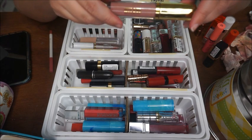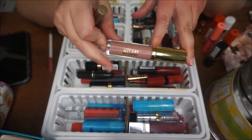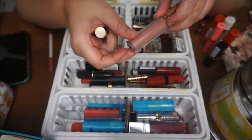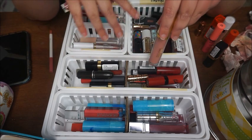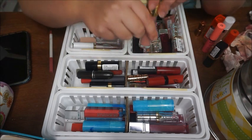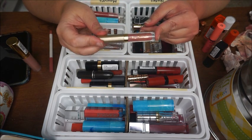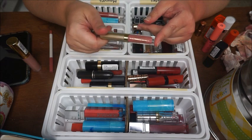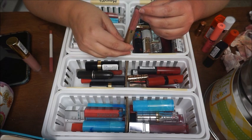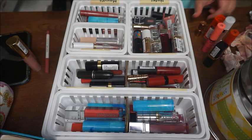This is actually the Milani Keep It Full, which I love the gloss, but I have the shade Soft Rose, and I don't have very pigmented lips, and it just didn't do enough for me. I need a bit of a deeper pink shade, so that one's gone. This is the Stila Stay All Day shade in Patina, one of those super matte lipsticks, and I just don't find that it wears well on me, so I'm not going to be reaching for that.